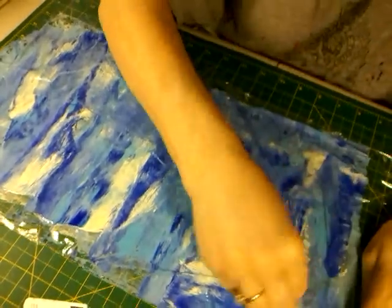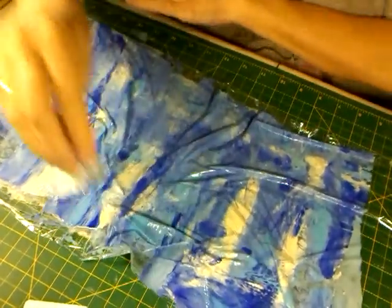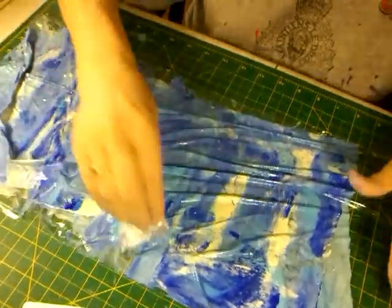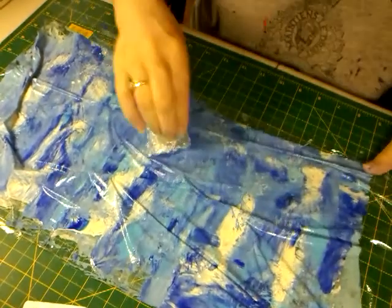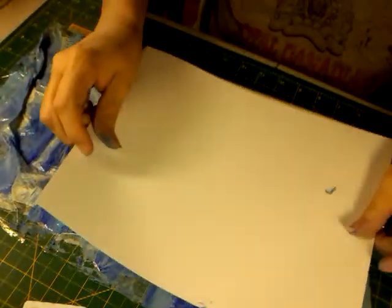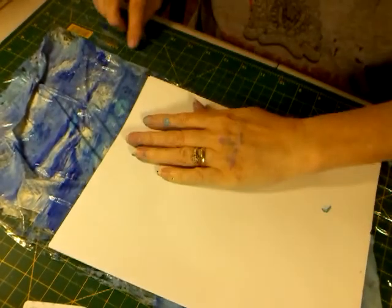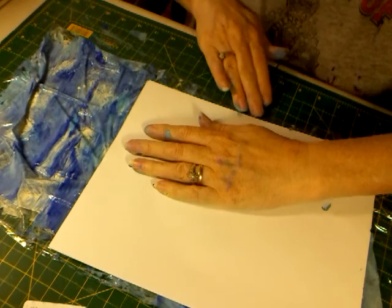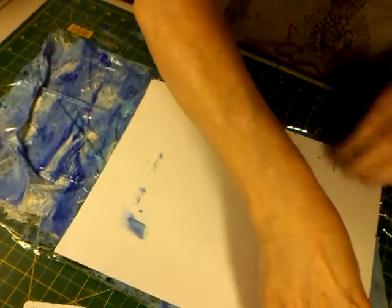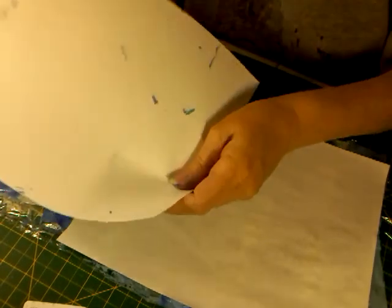I had taken a little piece of saran wrap off that was hanging on the edge from the last time I had used my saran wrap, and I thought, I'm going to try it, see what happens. Maybe it'll leave some sort of a little pattern in it. So I will do that with this one and see what I can come up with. Try to work with me here. Oh, and look, I've got two pieces of paper here. Well, that's okay, because I will put the other one down this end.